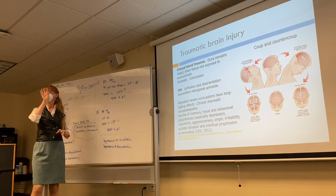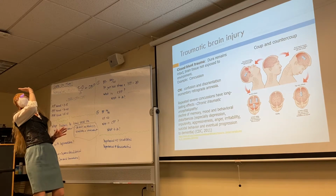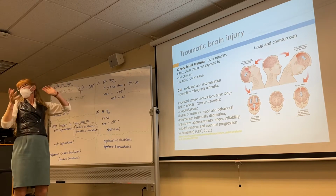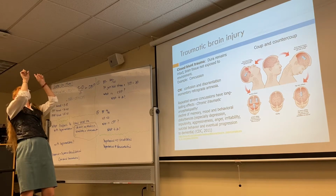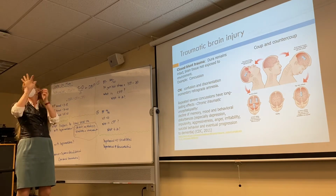Reference to the tentorial plate. It's in that area, on the bottom of the cerebrum. So if that does start swelling, then it'll start cutting off that blood circulation as well? It may. It's more around that tentorial plate area. It's kind of in a circle.